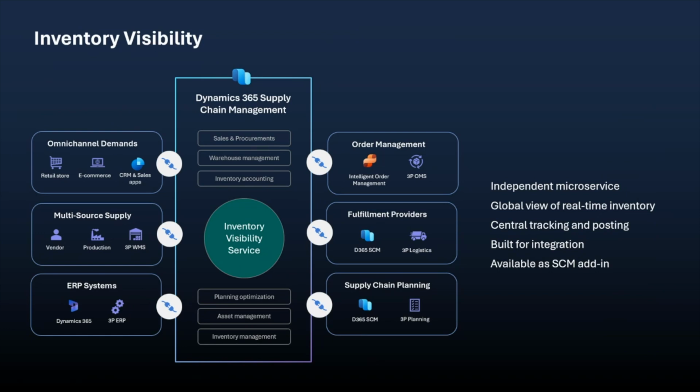Inventory accuracy is directly related to customer satisfaction by avoiding lost sales, back orders, delays, etc. Inventory visibility service in Dynamics 365 Supply Chain is integrated with Commerce to provide you real-time inventory data for all the Commerce scenarios. Inventory can be queried and posted in real time when the customer order is created, edited, or canceled on any channel without any performance implications.